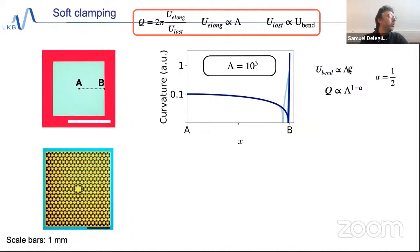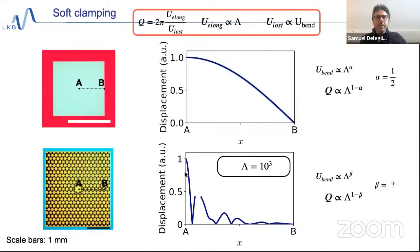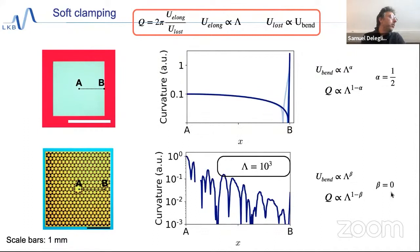And that's why at the end of the day, the Q factor scales also as the square root of this dilution factor lambda. On the other hand, in this soft clamping resonator, what you have is that the vibrations are exponentially damped away from the defect, such that the defect mode essentially doesn't see the clamping condition. And essentially, the bending energy of the membrane is independent of stress, such that you get in the end the full dilution factor lambda instead of square root lambda.